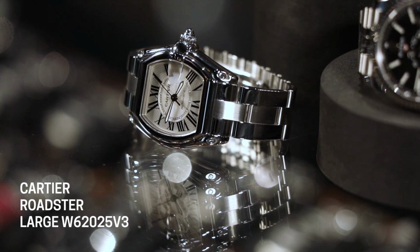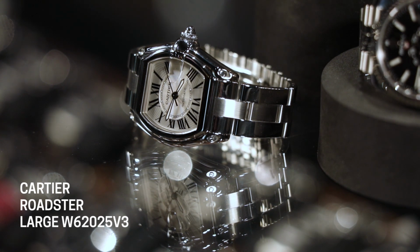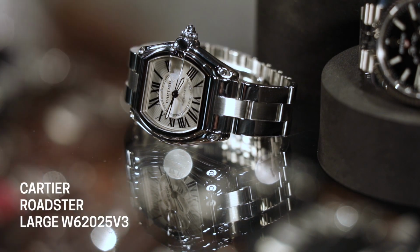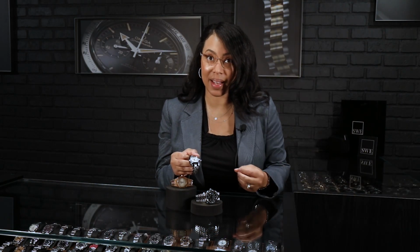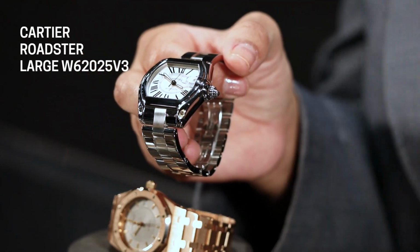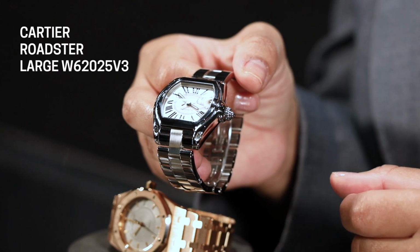The tonneau shaped case really lends itself to being worn in a lot of different atmospheres. The high polished mixed with the satin is such an elegant touch. And if you wear this with a tux and you see that crown there, you're going to know exactly what watch this is. The watch is so clean with the white and black on the hands here, as well as the lume that you'll see when you're wearing it in low light situations. I love the screw motif, which Cartier is pretty much known for when you look at watches in the Santos collection and things of that nature.